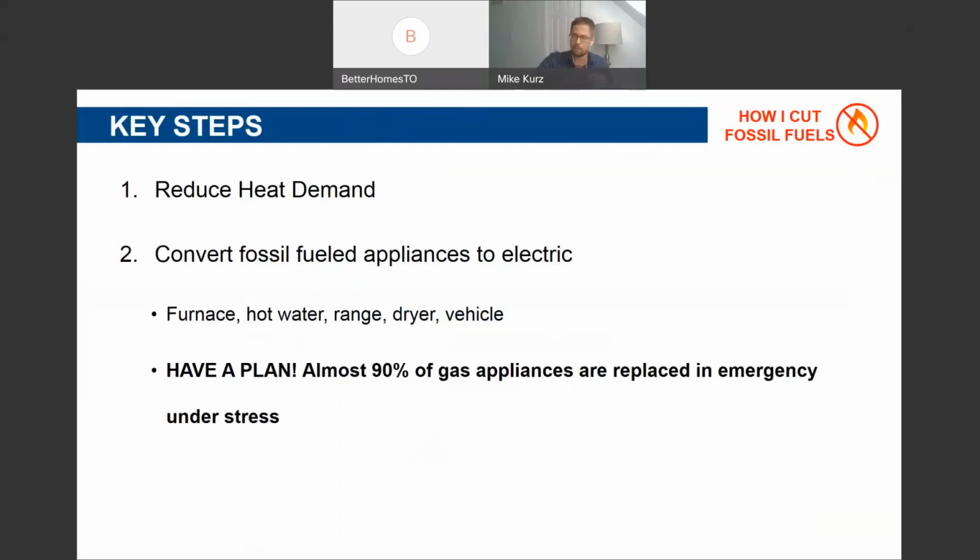And then another key item is to have a plan. It's kind of shocking to hear that almost 90% of gas appliances are replaced in an emergency situation, like a boiler failing in the middle of winter. And when that happens, you're going to take whatever is available to get the heat back on. So you need to have a plan. If you have some old appliances, start getting quotes early and figuring out how you can decarbonize them. And then this is the step I'm on, talking about it. Spread the word, make it more normal not to burn fossil fuels.